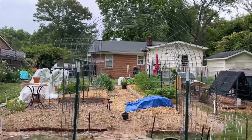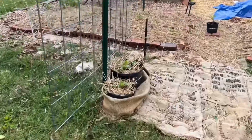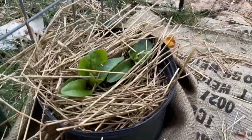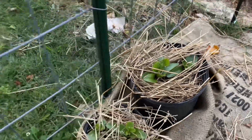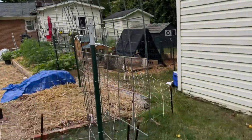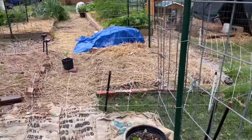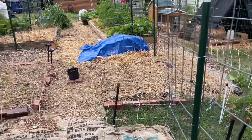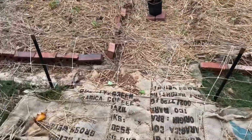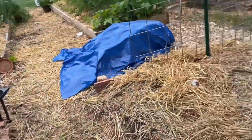So this will be the entrance to my garden. These right here are Malabar spinach, and they will vine all the way up over this trellis. And I have one on this side too. So they'll cover this and make it real pretty. I have to run the electric fence across the front though, so we have to step over that.